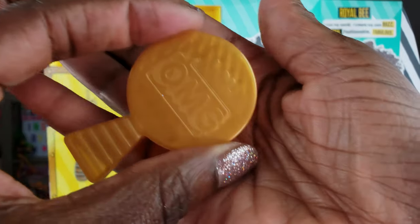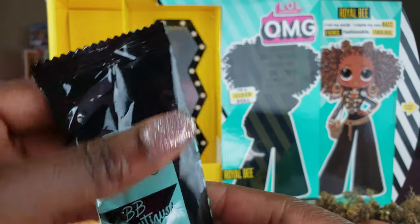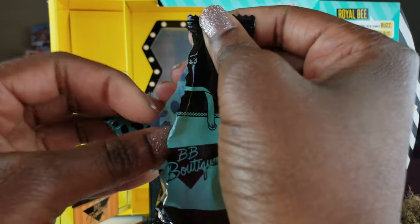So it's really cool. This one right here is a gold brush. So that is an option. And then also there is a little package here that was inside with our girl. So let's go ahead and open this and see what it is.